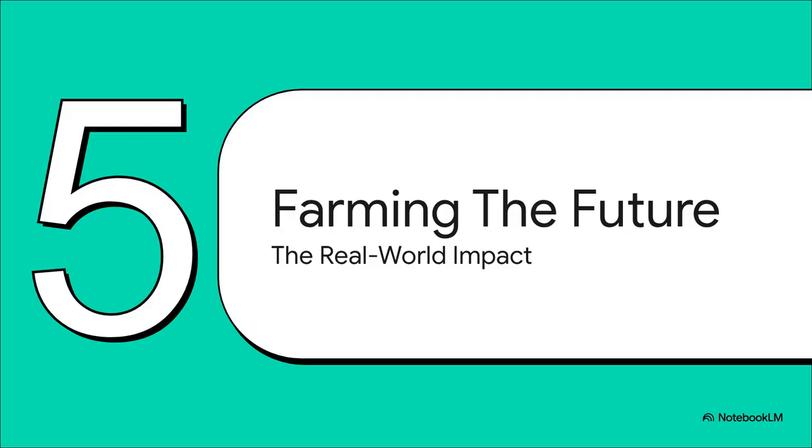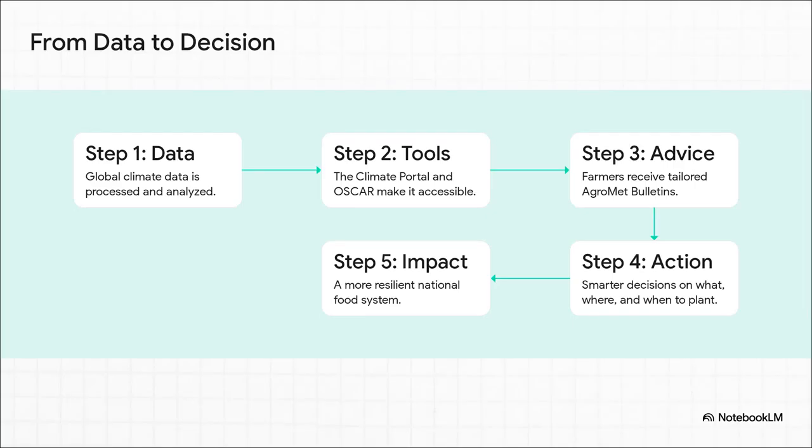Okay, so we've seen the data and the tools, but what does all of this actually mean on the ground for real people? Let's follow the entire journey, from a satellite orbiting in space all the way down to a single seed being planted in the soil to see the real-world impact. It really breaks down into a clear chain of events. Step 1, massive amounts of climate data get processed. Step 2, tools like the Climate Portal and Oscar make that data understandable. Step 3, farmers get that tailored advice right in their hands through the Agromet bulletins. Step 4, armed with that knowledge, they can make much smarter decisions about what to plant, where to plant it, and when. And the final critical step? The result of all this is a more resilient, more secure food system for the entire nation.